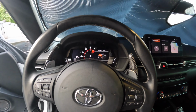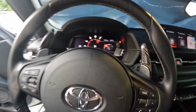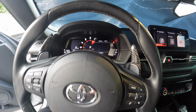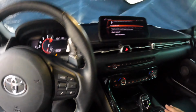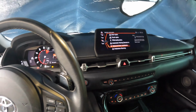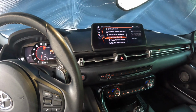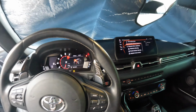Saying service due right now. Let me put it in drive. Automatic parking sensors malfunction. Reduced driver assistance. Affected systems. Let me shut the door because when you put it in drive, trunk open. Automatic parking sensors, pedestrian warning, front collision warning, adaptive cruise control. Okay, I know what all that stuff is, so I don't think it's a big deal.